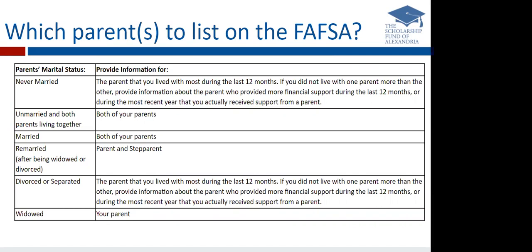If parents have never been married, you are to use the parent you have lived the most with in the last 12 months. If you didn't live with one parent more than the other, you should use the parent who has provided the most financial support to you in the last 12 months. If your parents are unmarried, but they are living together, you would use both of your parents on the FAFSA application. If your parents are married, then you would use both of your parents on the FAFSA application.